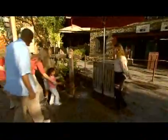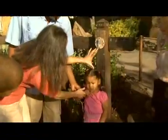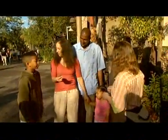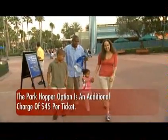In the Jones family, like many others, there's a significant difference in the age of the kids. This can present a challenge, especially if you have only a few days to fit everything in. One kid wants to go this way, one kid wants to go that way, mom wants to do this, dad wants to do that. And before long, you're being pulled in all these different directions. So for them, booking the park hopper option makes a lot of sense.